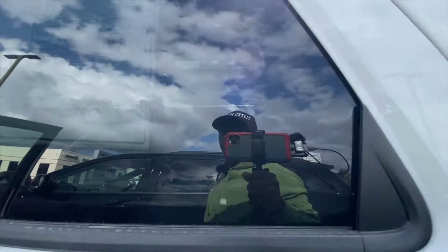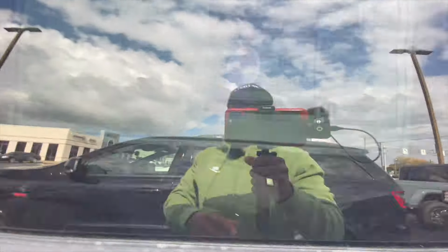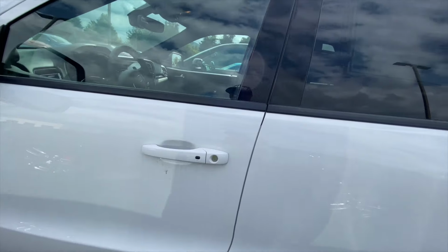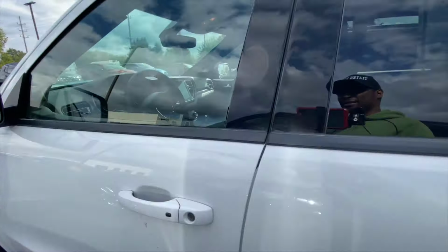The seat's let down. They want $62,000 for that. I'd rather give you $7,000 and get the tow and go version. This is horrible. Horrible price. $62,000 for this is horrible. This is a $45,000 vehicle, man.